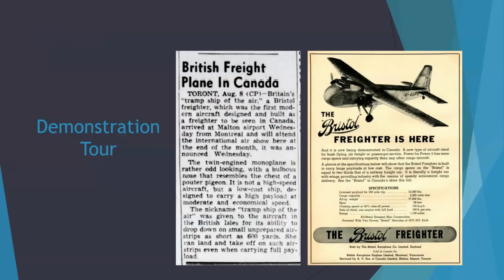On the left is an article dated August 7th, 1946, from the Winnipeg Tribune, advising readers about G-AGVC's visit to Winnipeg in October. And on the right is a December 1945 advert from Canadian Aviation magazine promoting the 1946 fall tour.